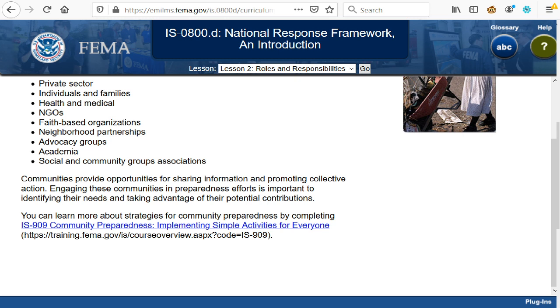Engage these communities in preparedness efforts. It is important to identify their needs and take advantage of their potential contributions. You can learn more strategies in community preparedness by completing IS (Independent Study) 909, Community Preparedness: Implementing Simple Activities for Everyone. It's a really good course, and it's also designated for children too.